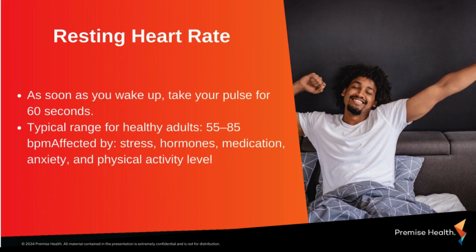Finding our resting heart rate is just a little bit more difficult in that there's not a lot of times in which we can take our resting heart rate. So the absolute best time to find our resting heart rate is the moment you wake up. Don't grab your phone, don't take a sip of water, don't go to the bathroom, don't do anything. You wake up and we take our pulse for 60 seconds. You count that pulse, and that is your resting heart rate. So typically for healthy adults, we're looking anywhere in that 55 to 85 beats per minute.